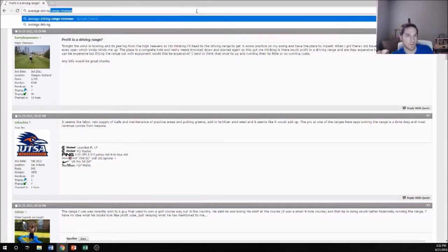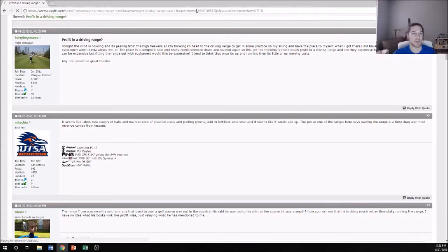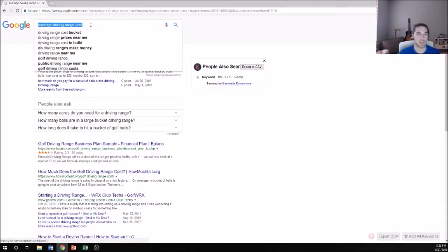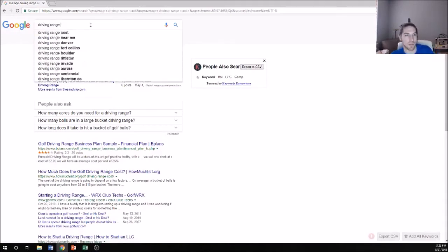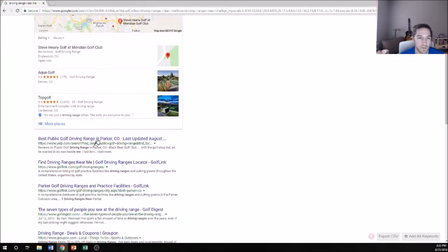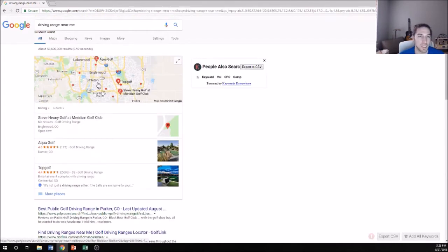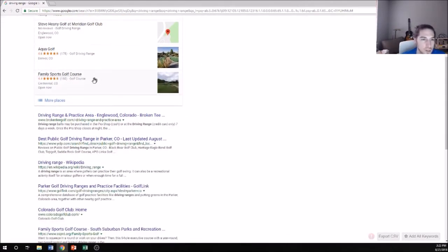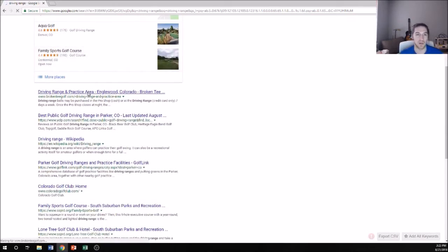Average driving range cost. Let's do that. Actually, let's do this. Driving range near me. Yeah, I'm in the Denver area, so let's see. Having some trouble finding a driving range, which is exactly the reason why I'm doing this, because there are no driving ranges anywhere near. So let's look at Englewood, Colorado over here.